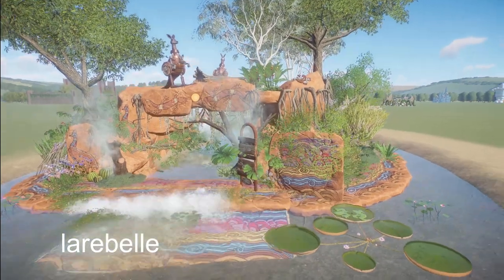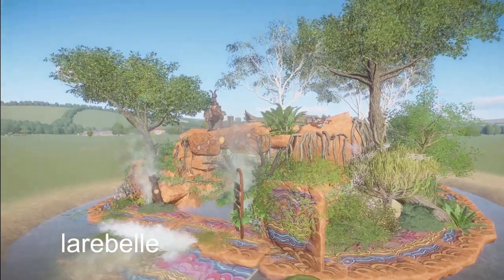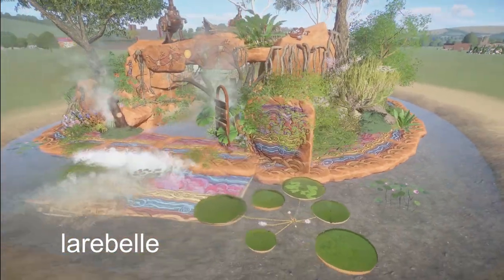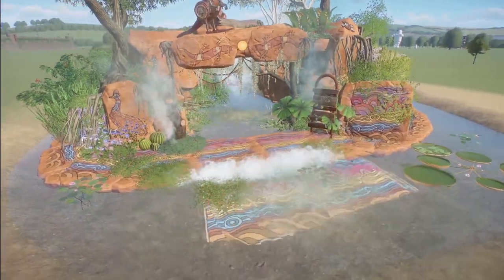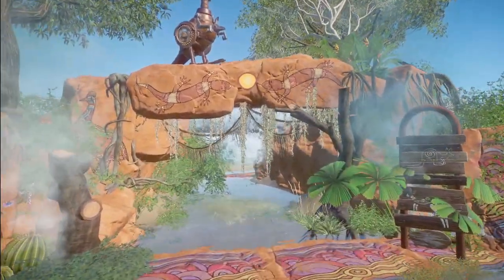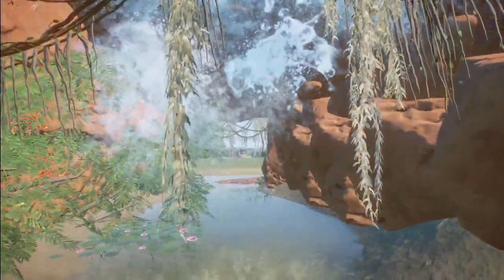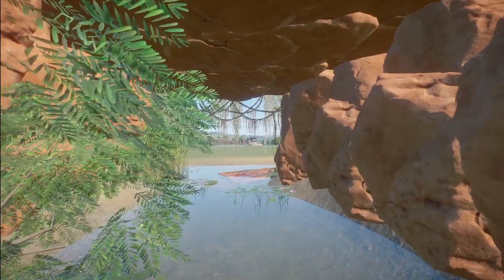Our next piece is called Australian Lake, and it was made by Larebelle. You can bring this into your zoo for right around $9,000. What a very beautiful piece, Larebelle. Thank you so much for sharing with us.